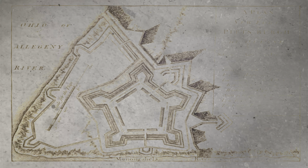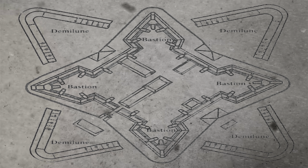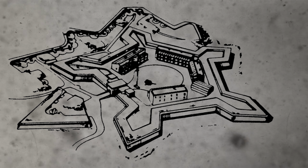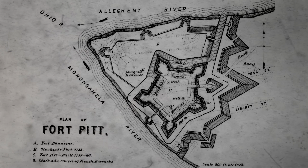These structures, let's call them star forts for now, are fortifications with a very specific design. Walls and bastions arranged in a radiating star-like pattern. They're found everywhere. Europe, Asia, the Americas, even Japan.